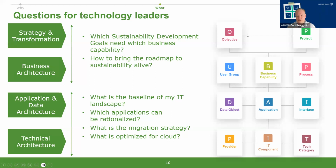So use this framework, and connect this to how you would connect this with driving business transformation and change. And hopefully you get an initial link in terms of how you connect business architecture with sustainability. So that was my brief introduction, and over to you.